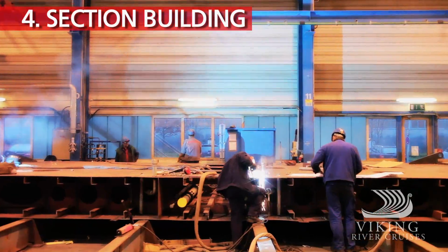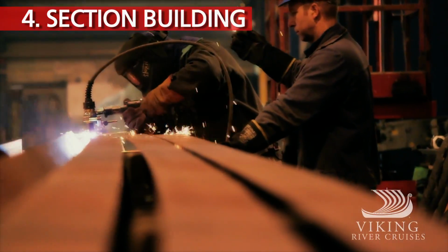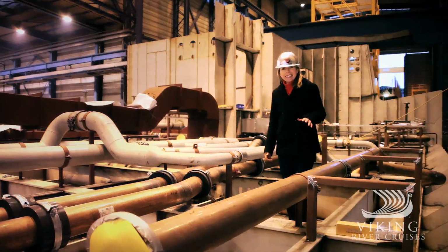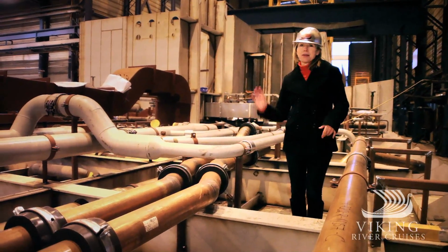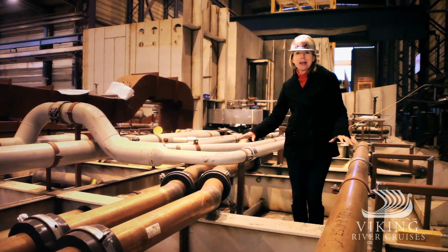Rather than a linear construction process, the longships are built in sections, out of order and then joined later. But the way they actually do it was not what I was expecting. At this stage, the sections are all built upside down because it's easier to put in the piping underhand rather than overhand. Next, they flip it and start working on it the right way up.